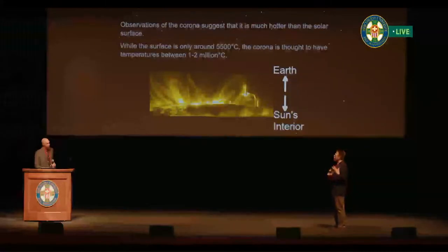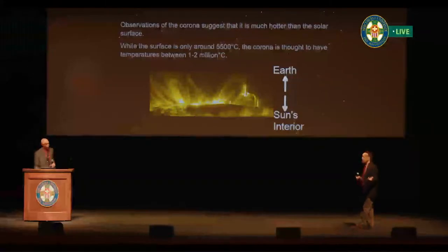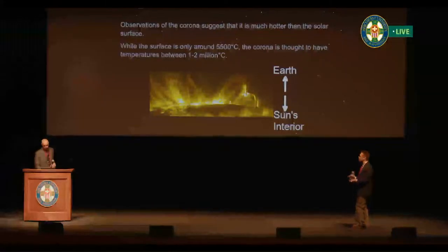So some prior observations of the corona suggest that it's much hotter than the denser surface of the sun. The surface is roughly around 5,500 degrees Celsius, already pretty hot. But these observations suggest that the corona is thought to be somewhere between 1 million and 2 million degrees Celsius.